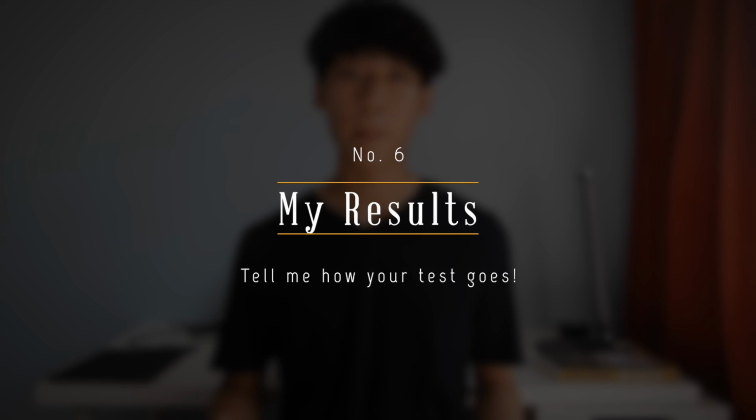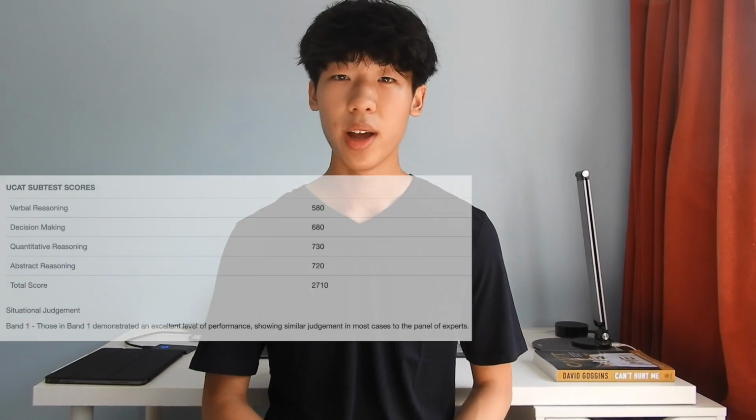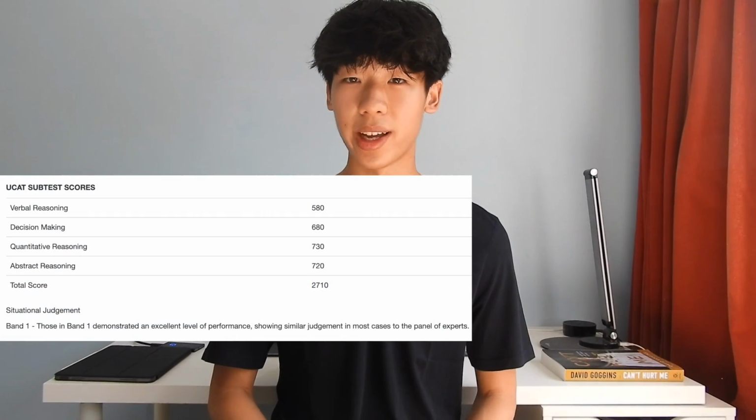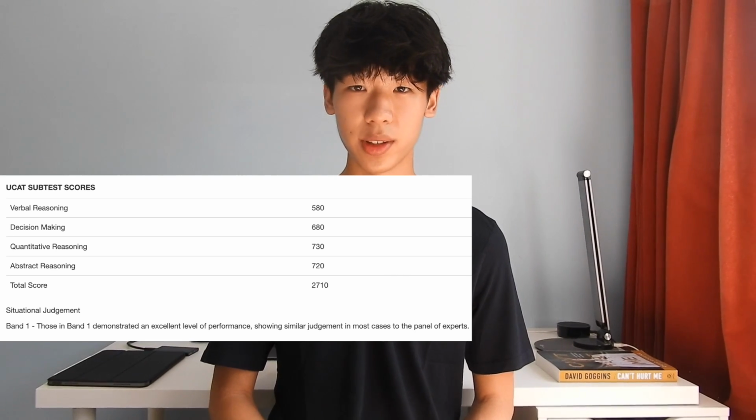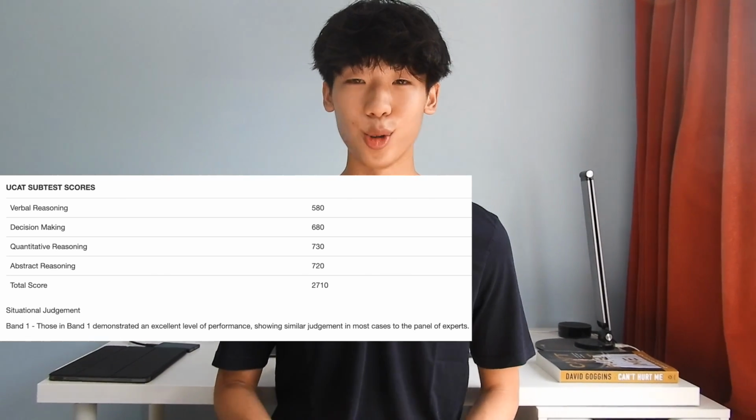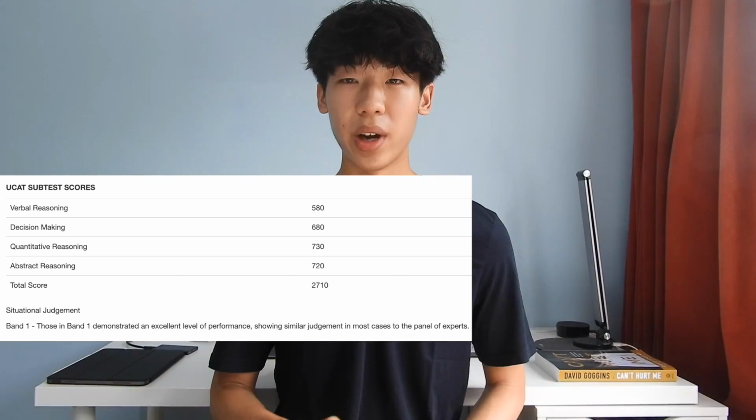My sixth point is about me and my scores, what I got and how I used them. I'll hopefully be putting my scores somewhere on the screen right now. I got 2,710 if you add up all the sections, and band 1 in situational judgment. As you can see, verbal reasoning did hold me back and was my weakest point. But even though I was really disappointed about my performance during and after the exam, I still managed to get an offer from Bristol University to study dentistry.